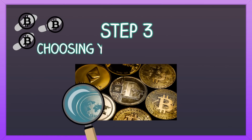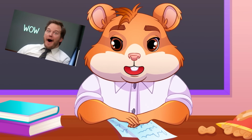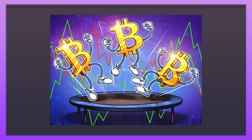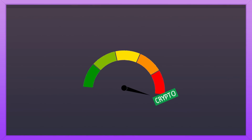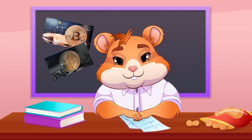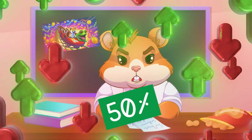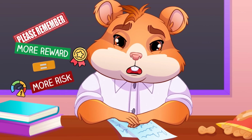Step 3. Choosing your cryptocurrency. From Bitcoin to altcoins to meme coins, there's quite a few options out there. The trade-off? Risk. As funny as it might sound, Bitcoin has lower volatility and is a bit more stable than some of the new coins. But when we are talking crypto, the volatility is still high for pretty much any asset compared to traditional financial assets. As I mentioned, Bitcoin, as well as other established altcoins, might have lower volatility, but meme coins' price might fluctuate as much as 50 or even more % a day. Just remember, with more reward comes more risk.